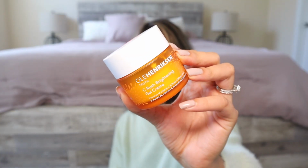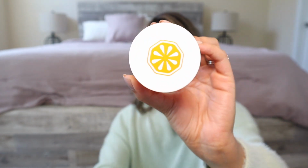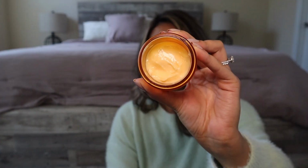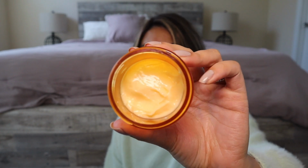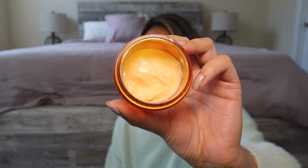What I love about this one is it's the C-Rush Brightening Gel Creme, and the texture is a little bit more hydrating. It gives a nice glow to the face. It's vitamin C based, so it's great to use in the morning. If you see the consistency right there, it's like a nice bouncy moisturizer. So we're going to use this one today. I would use the other one, but this one is a more lightweight moisturizer, so I prefer to use this one right now just so I can really keep my skin nice and hydrated.